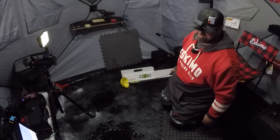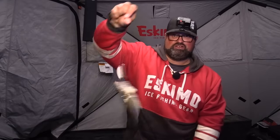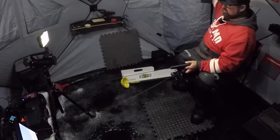It just took some patience of sitting here for 5.5 hours for it to happen. And don't get me wrong, this is not a Clayton Schick barn burner day at all. This is nothing impressive. I could catch a lot of these little guys though right now. If I just dropped a smaller bait down, I'd probably catch 30 of them.